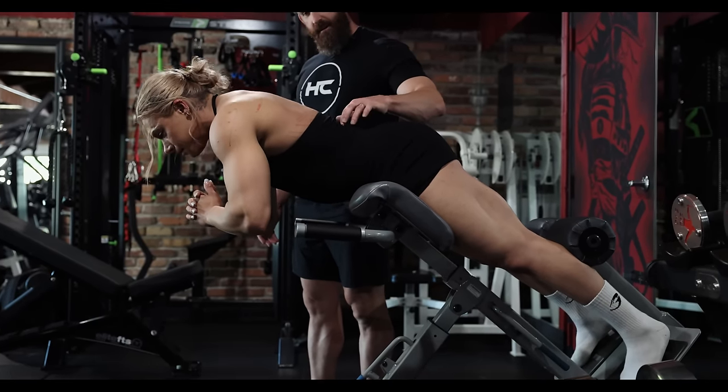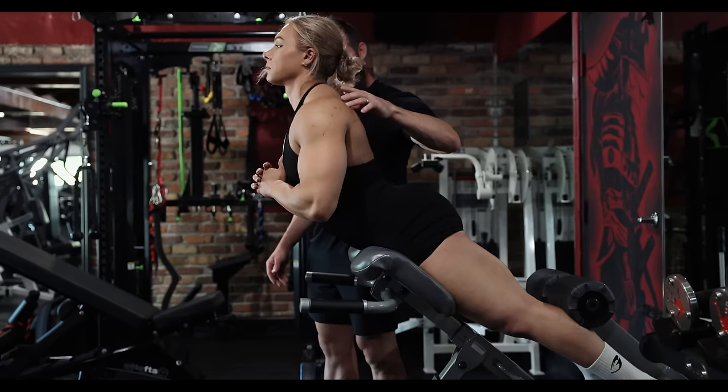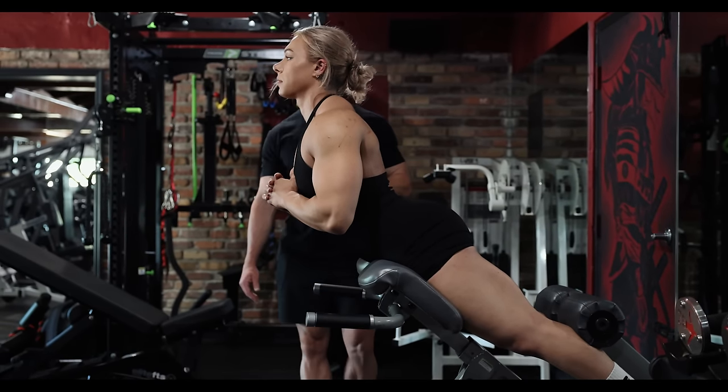Keep it slow, keep it slow. And even all the way through up here. So chest up, chest up to finish. Nice. Yeah, that's it.